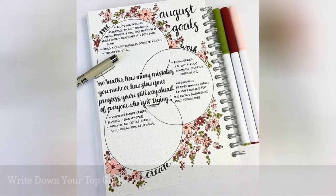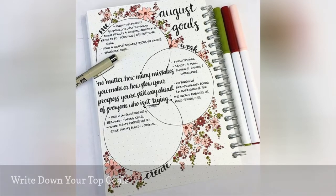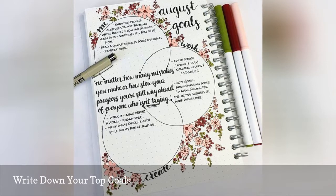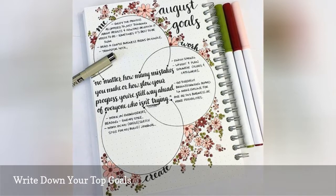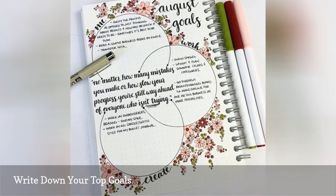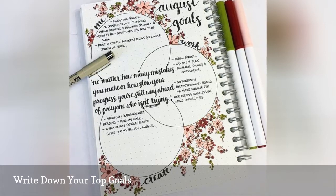Goal layouts are a great way to practice some more refined lettering and doodling. Start your page with three semicircles using a compass. Next, pick one of your favorite inspirational quotes to go in the center. Lastly, pick some simple floral or geometric doodles to accent your circles.